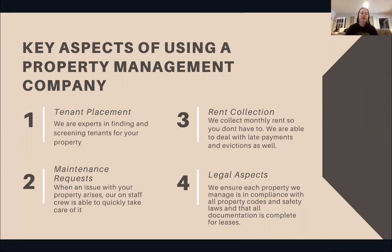Four main parts: tenant placement. So instead of a homeowner just posting on Craigslist, a property management company is an expert at finding and screening tenants for the property. We have a four-part screening process, and we really try and get the best tenants possible for the properties.